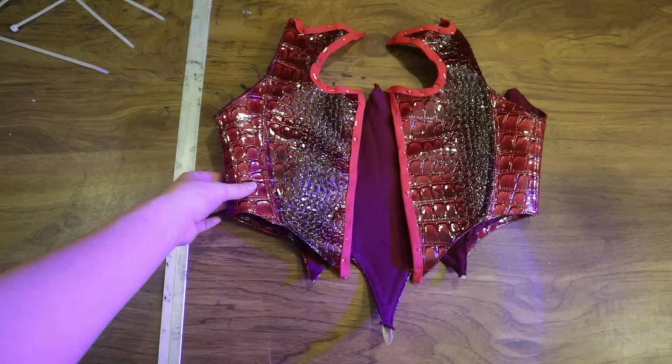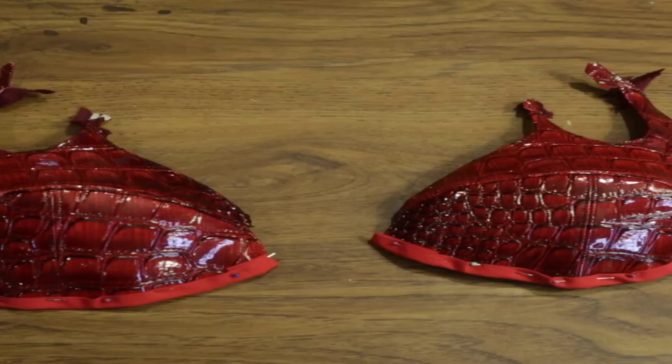Also, it didn't really look bad, it's just a different corset than this corset. I also fixed this later, so it doesn't even matter. Anyways, I encased the bottom of the cups with bias tape as well so that I could finally attach them to the bodice. And friends, this part scared me.